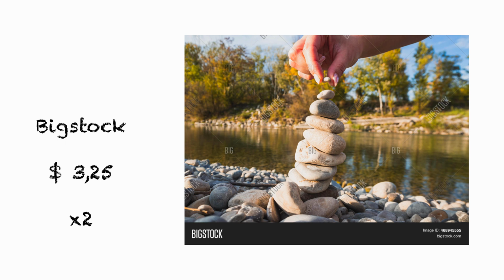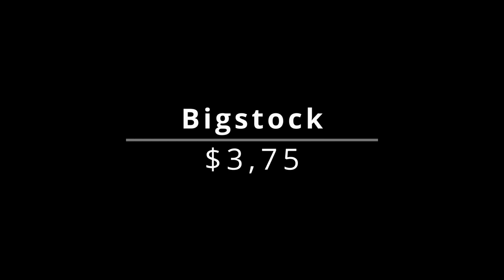And the last one, my wife building a tower of stones by the river. That photo earned me $3.25 and sold twice. Total earnings $3.75. The next agency is Motion Array.